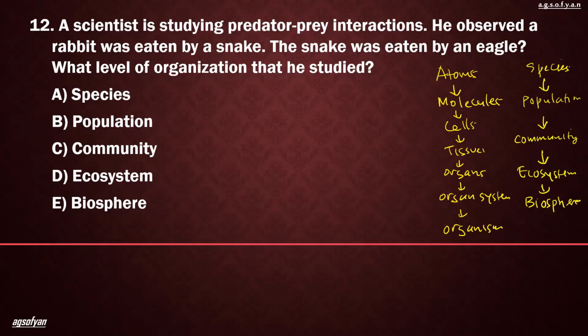Okay, so this study is only talking about rabbit, which is one population, and then snake, another population, eagle, another population. So all populations make what we call a community. So this study is a study about community. Is that correct? Community. Yes.